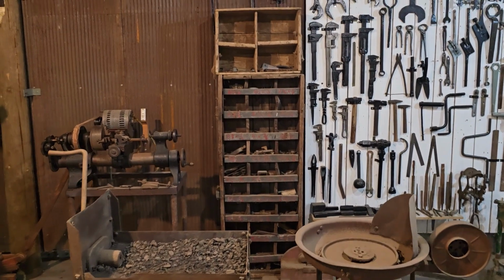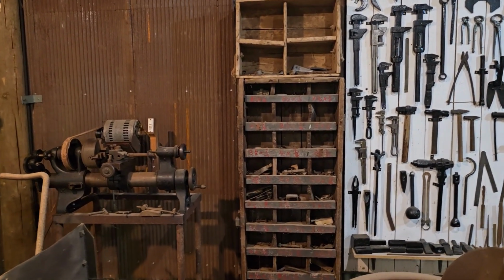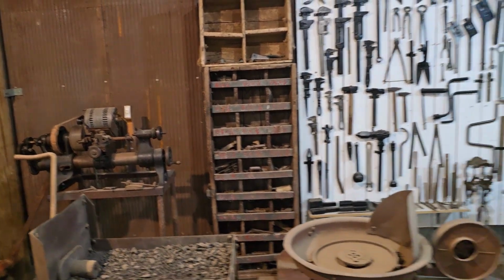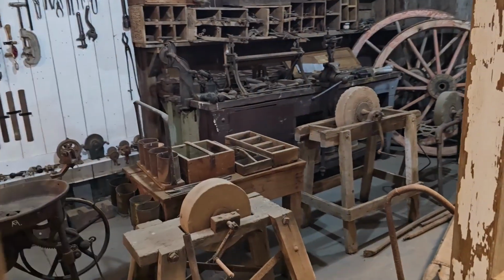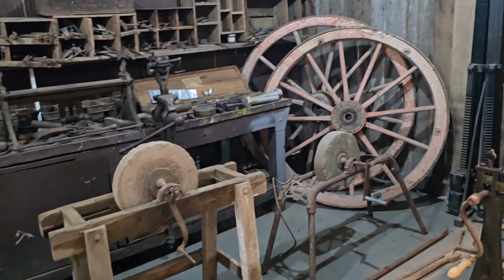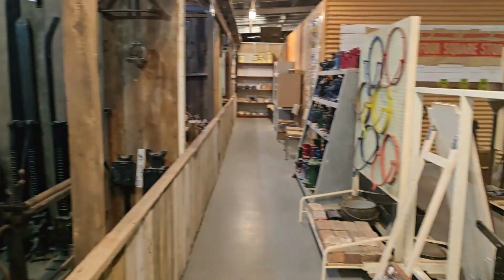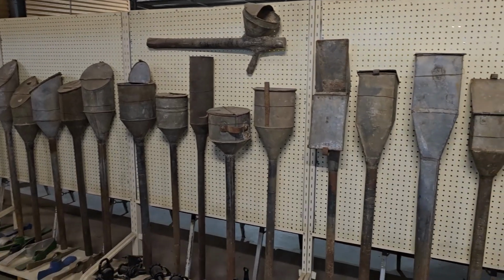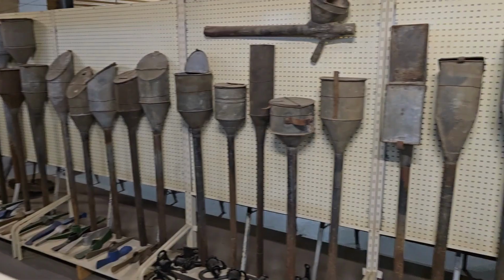The old parts storage made out of old boxes there. Dad did much the same with plumbing fittings and things. So some of those old boxes are just great the way they've been made into storage units. Down this end we have more old workshop equipment, a couple of big wagon wheels, all sorts of stuff hanging on the wall. Back in the centre we have bag fillers for filling wheat bags right into the corners with grain, to make sure you can get the bag as full as you can.